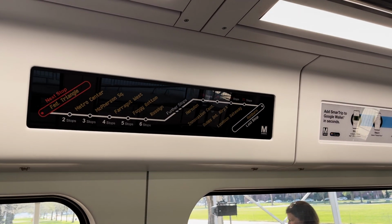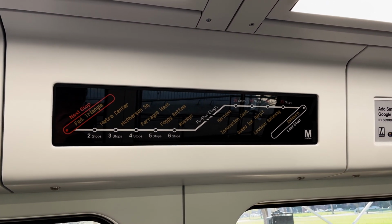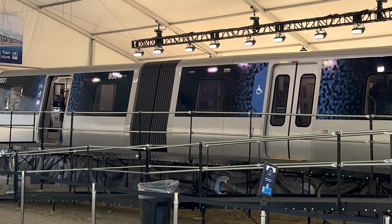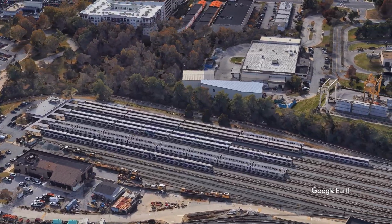Are there any negatives? I only noticed two. The next stop LEDs are way too small in the mock-up, but that may just be the sticker, and the open gangway is only between pairs and not along the full 6 to 8 car train. This is to allow for more flexibility, but it does limit walk-through capacity.